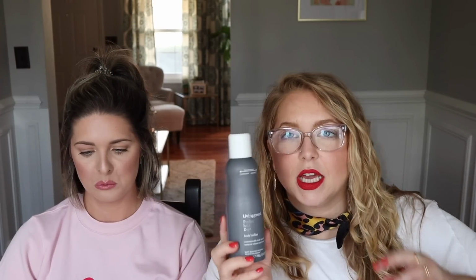I just haven't ordered another can because I have another texturizing product and another hairspray, and that's pretty much what this is. This is a texturizing product and a hairspray combined in one. It has a nozzle that spins, so you can customize the amount of hairspray versus texturizer in every spray. I tend to keep it right in the middle. Like I don't get crazy either way.